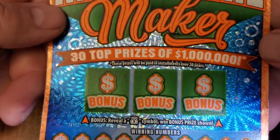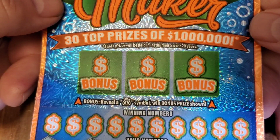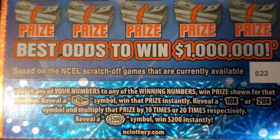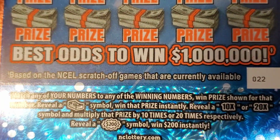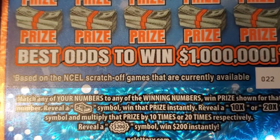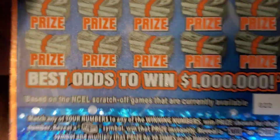Last ticket up is Millionaire Maker, 30 top prizes of $1 million. We've got 3 bonus spots up top where we're looking for a money bag to win the prize underneath. Down below, match any of your numbers to any of the winning numbers, win the prize shown for that number. Reveal a stack of cash symbol to win that prize instantly. Reveal a 10x or 20x symbol and multiply that prize by 10 times or 20 times respectively. Reveal a $200 burst symbol, win 200 instantly. This is ticket number 22.